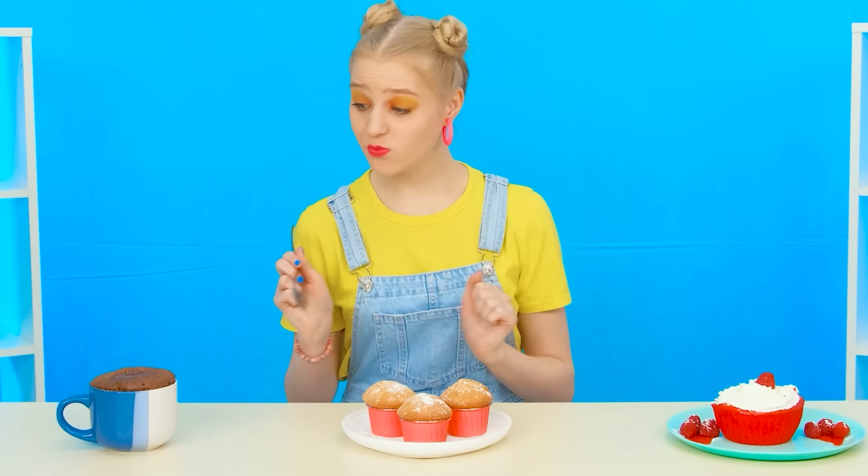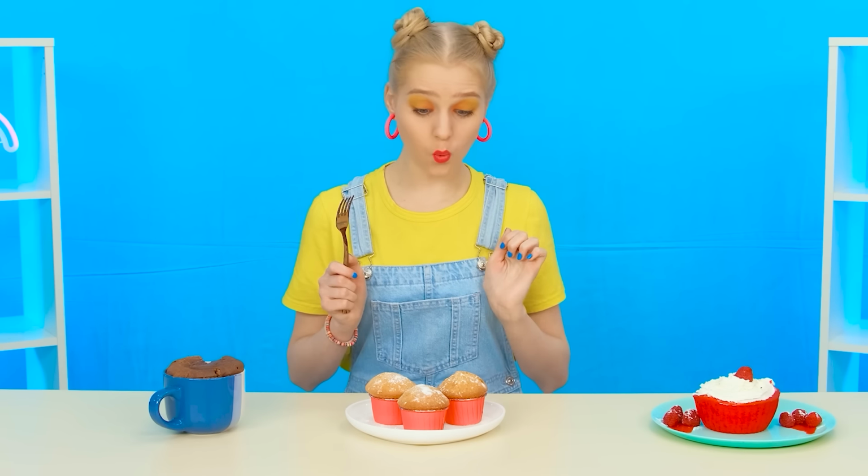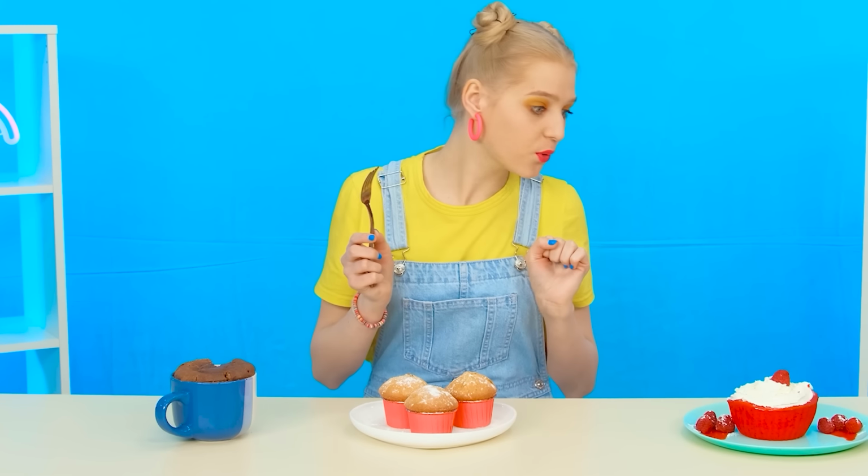Where should I start? Okay. A cupcake in a mug? Weird, but let's try. So-so. No. Okay, what else is there? Let's try these. Not bad, but I'm not thrilled. Wow, what a huge cupcake! Can't wait to try it! How delicious! Yes, this is the winner!